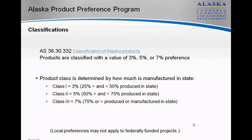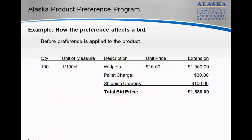So just FYI, local preferences may not apply to federally funded projects. This preference program is geared for state projects, projects that are funded by the state, not funded by the federal government. Although there is a stipulation that the agricultural industry is provided a preference, so those farmers and folks that are producing products that are edible, consumable, or from the agricultural industry, you're talking timber products, you're talking farm-grown products, you do qualify for federal preference.